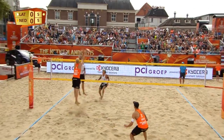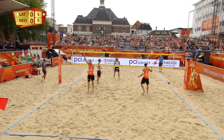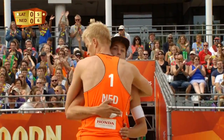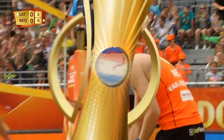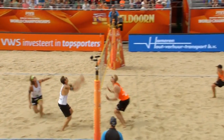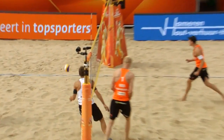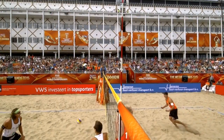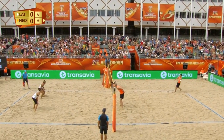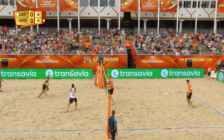Needs a good block here, and he's got it! It's off for a joust there at the net, and a very, very impressive performance there. Van Dorsten is having a really good start. He's messed up at the serve line, makes up for it immediately. When Latvia are in possession, they expected to win the point. Didn't happen. Now, that will put a bit of doubt in their minds, of course.